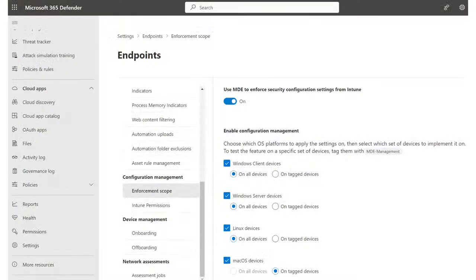And so the first thing I want to mention is, how do we turn on this MDE as a management channel? Here, there's not much that's changed since May of last year. Inside the Defender portal, a security admin can go to the configuration management pane under settings, and there's an area called enforcement scope.